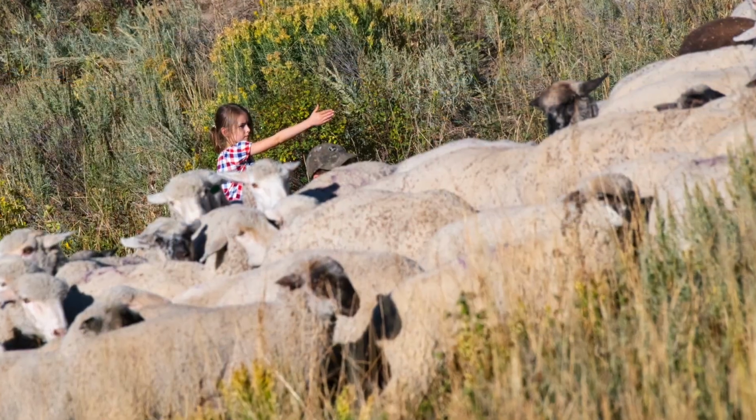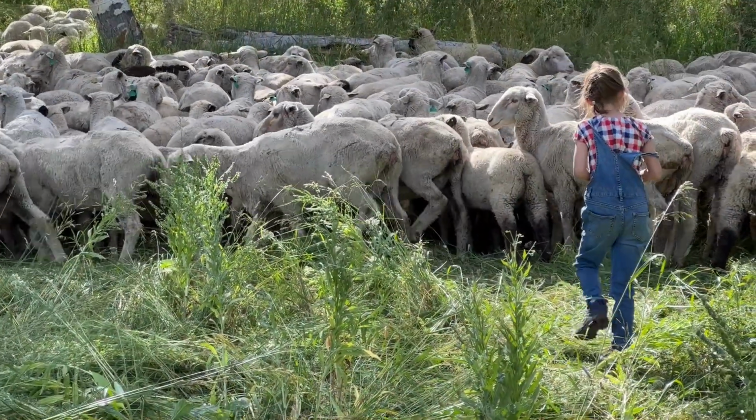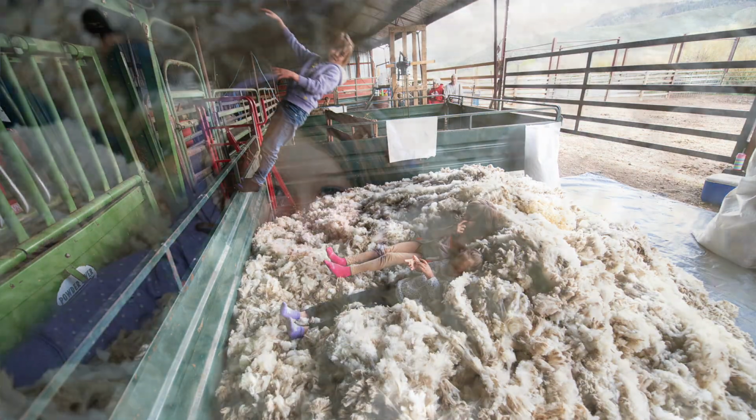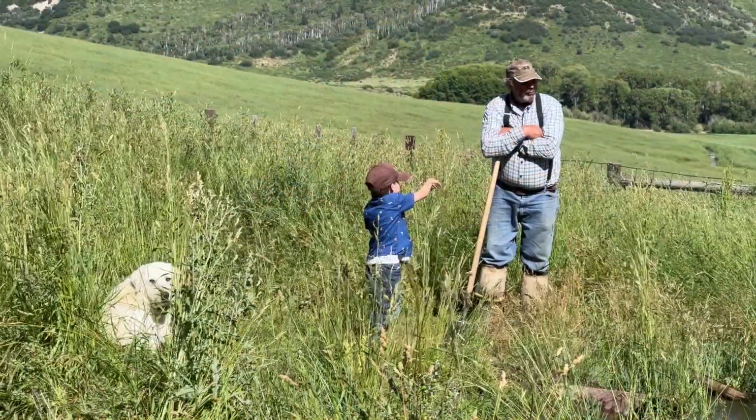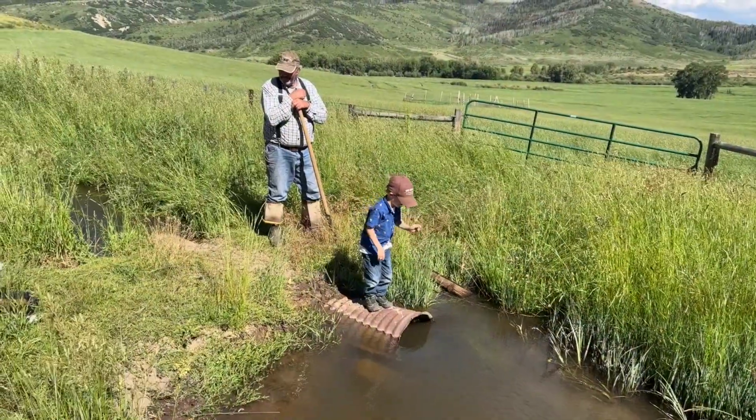Our daughter Ella is 7, and her real passion is the animals. During lambing season, you can't get her out of the barn. And then our son Colin is 5, and he's a gearhead. According to him, the reason that we have cows is so we can use the tractor to feed them.